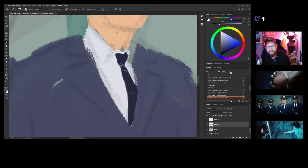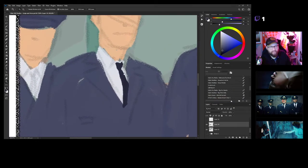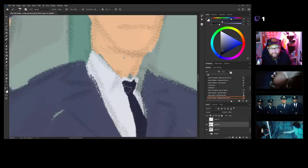Just gonna paint these ties. I like giving little, it's cool, all the little expressiveness of ties. It's not just like a flat line. It's got some depth. They kind of make cool things, especially when it's tucked into a jacket, it gets kind of bunched up and it pills up a little bit. I think that's kind of a cool feature.